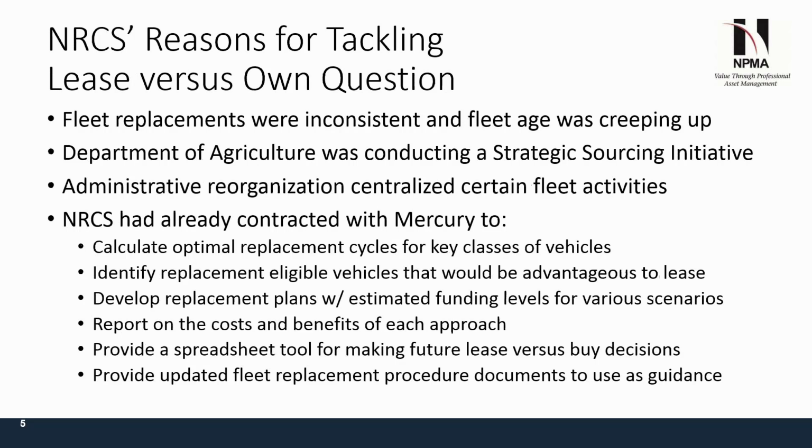So NRCS has a few reasons for tackling the lease versus own question. One of the primary reasons that folks really start looking at fleet replacement is that fleet age starts to creep up. And with fleet age increasing, you're also going to have a decrease in reliability and an increase in maintenance or repair costs. And of course, the folks that are using the vehicles are going to be less and less satisfied with the vehicles as they get older and older.